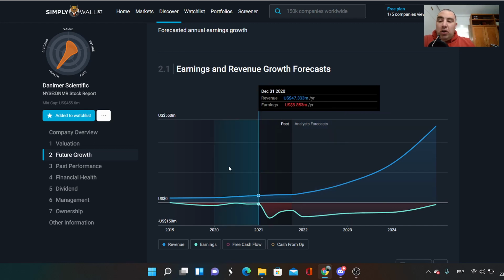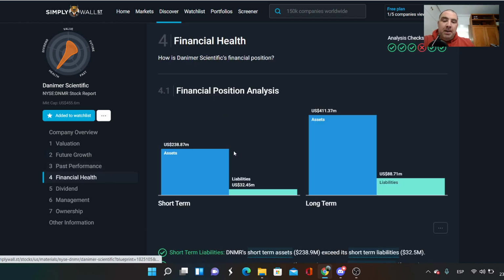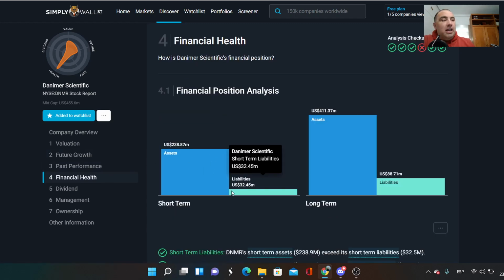Okay, so let's go down to the financial health of this company. We have a look at their assets compared to the liabilities. As you can see, they have a lot of assets, which obviously gives them a very good position. So it's not a company that we need to worry is going to go bankrupt tomorrow. It's not a profitable company, but we do need to look at their financial position, their cash flow, and their assets to their liabilities. As you can see in here, in the short term and long term, their assets really outweigh their liabilities. For an investor, it's quite good to see that.